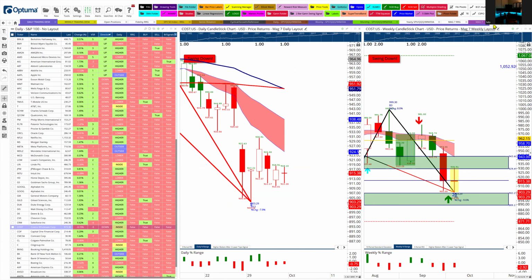So the weekly got tested here. Yesterday was the inside, 903. Now it's a low one. It ended the week with a doji. It's a doji weekly bar, weekly candle, highlighted in yellow. Costco is just a very high valuation for this company.